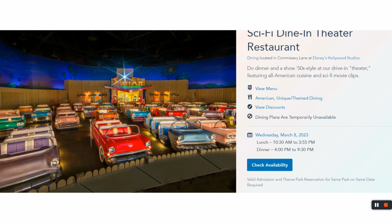Let's move on to sci-fi dining. Now, listen, this is Hollywood Studios. You could probably spend all week and eat here at different places. Open 10:30 to 9:30. Hard reservation to get. And let's pay attention to these. These cars, this is where you're eating. It's a 2-row, and each seat holds 2 people. And if you go in as 2, people might be behind you. If you go in as 4, you get a whole car. If you go in as 5, now that's where it gets a little tricky.